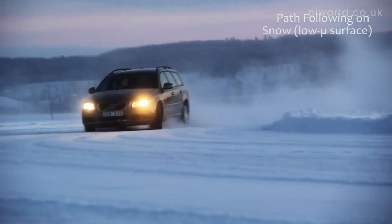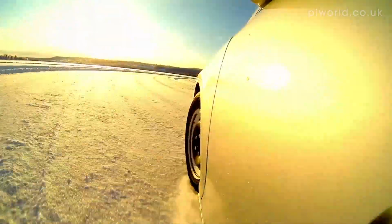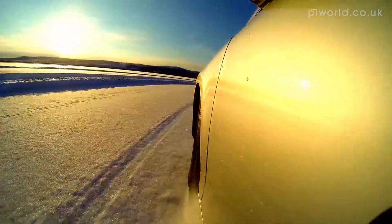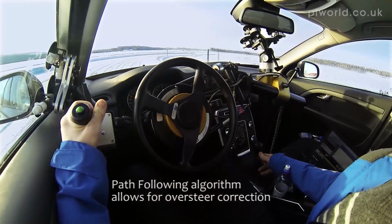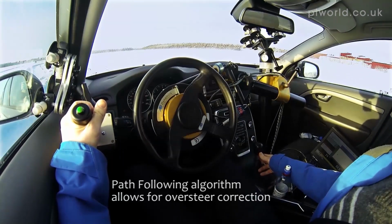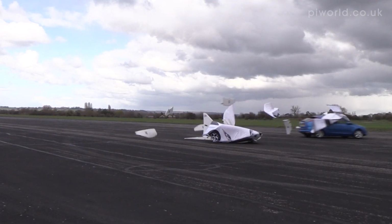The beauty is that the robot can do anything a test driver can do, and it can repeat it to within 2 centimetre accuracy. So here's a good example of a robot being put to work on a frozen lake in Sweden, and it's even putting in all the opposite locks that the driver did before to a great degree of accuracy. So what? Well, if you wanted to evaluate things like snow tyres, it's all very well the test driver coming back and saying that was a good car. The robot will tell you why it was a good car, why the chassis was working like it is. There's this huge amount of data that's generated by these machines.